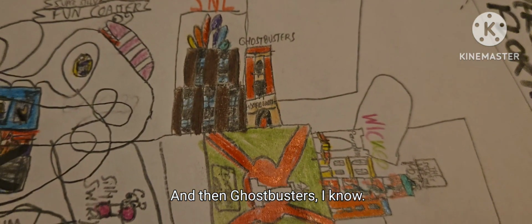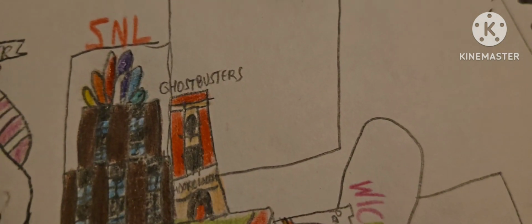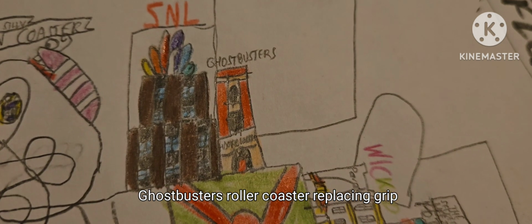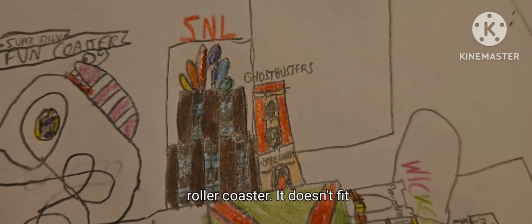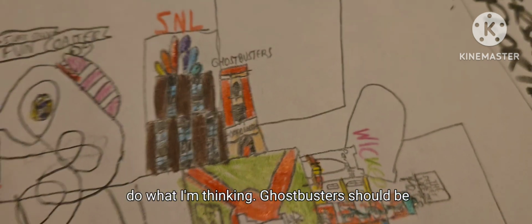And then Ghostbusters, I know, by the time it's August, you're going to comment, "But Judge, they're already doing a Ghostbusters roller coaster replacing Rip Ride." I know. I want them to scrap that Ghostbusters roller coaster. It doesn't fit. Missed opportunity, because they're not going to do what I'm thinking.